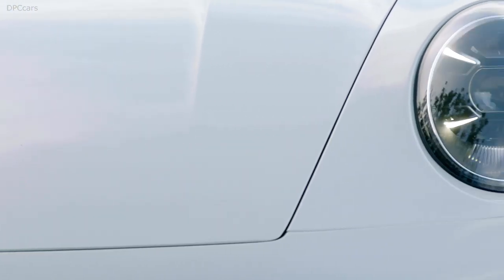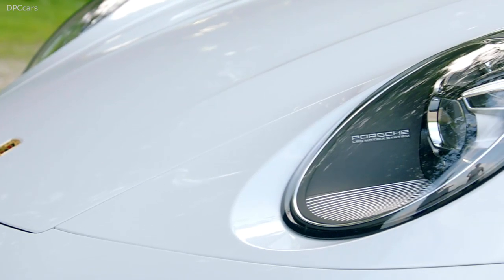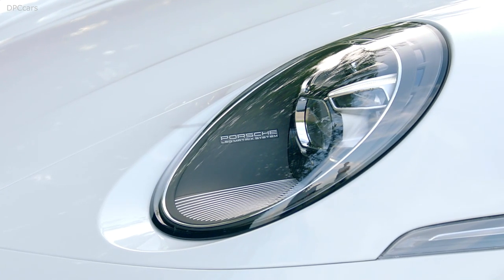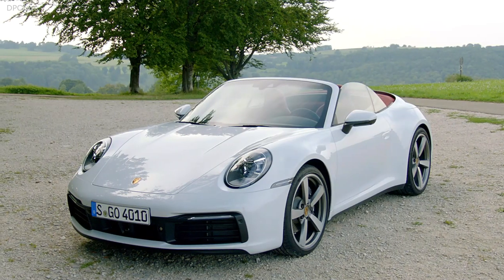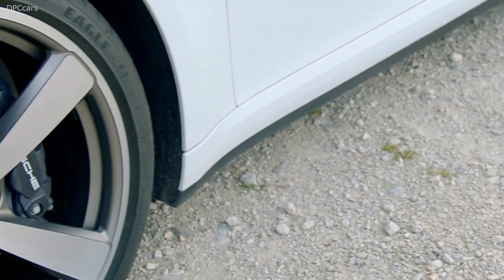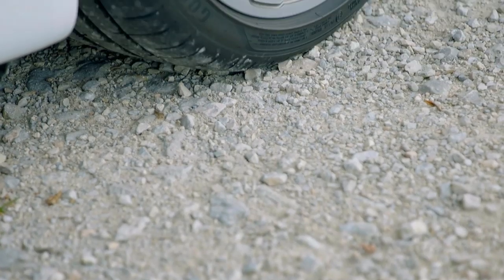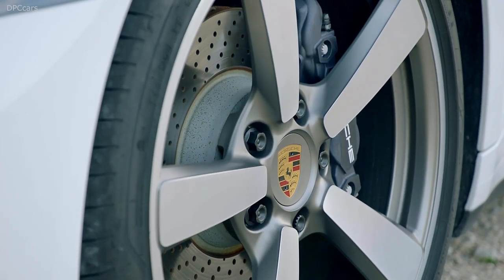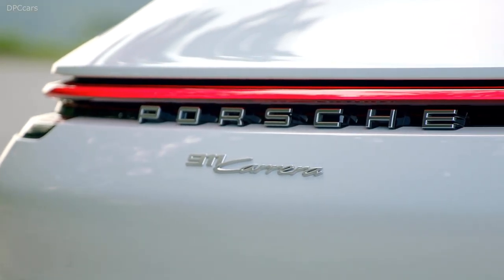We are one of the very few companies that are still developing roof covers ourselves. Why? Because the Cabriolet is and always was very special for us. Already the first Porsche was an open version. Porsche's roadster with a mid-mounted engine, our number one, came with 2 seats under the open sky.